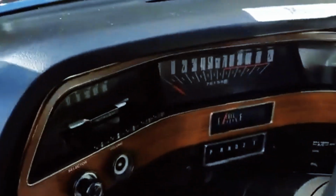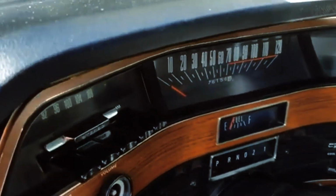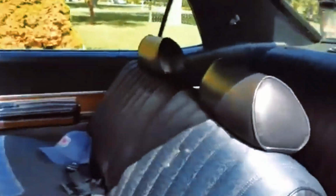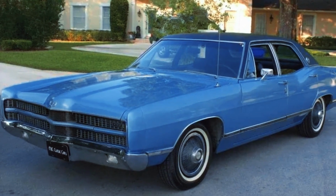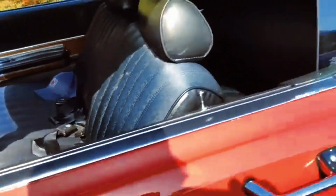While it offered comfort, the lack of style and sophistication made it feel more like a family car than a luxury sedan. The base model of the 1969 LTD typically came equipped with a 302 cubic inch 4.9-liter V8 engine producing around 210 horsepower. This was adequate for everyday driving, but lacked the power and excitement that muscle car enthusiasts were seeking during this era.